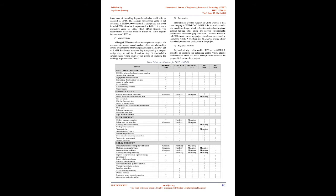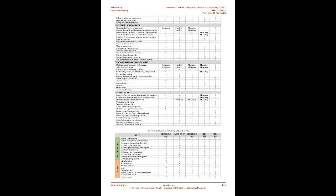Management. Integrated plan and method statement for site operations: mandatory. Compliance with national health and safety regulations. Method statement for demolition work: mandatory. Containers for site waste. Waste recycling on site.